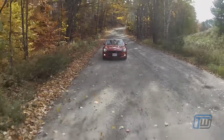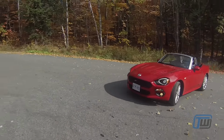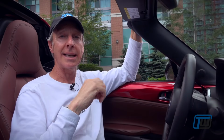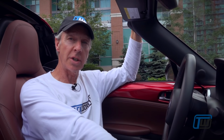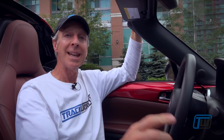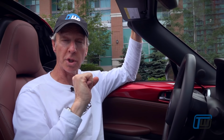Same car, couple of differences though. Both manufactured in the Hiroshima assembly plant in Japan, but the Fiat 124 has a Fiat-tuned suspension, has a prior generation manual transmission, and instead of a 2-liter naturally aspirated inline-4, it has a turbocharged engine.